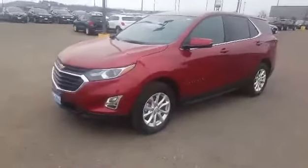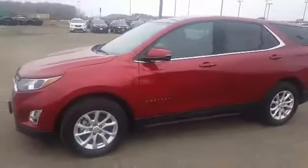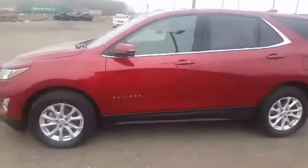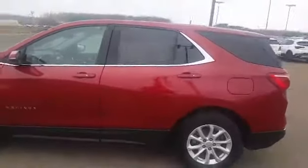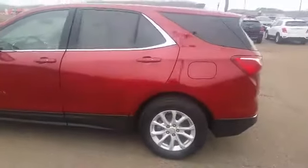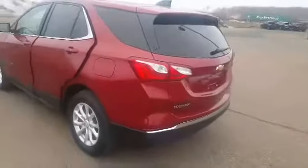Hello, this is James from Johnson Motors showing you a 2018 Chevy Equinox 1.5 turbo. This one is all-wheel drive. It is certified pre-owned, so it comes with the free extended warranty.